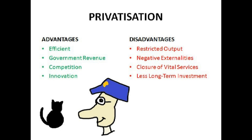Advantages. Private firms tend to be more efficient because they've got a greater incentive to be productively efficient. If they're not being efficient, then they could get forced out of the market, whereas a government, if they're holding a national monopoly, then they've got much less incentive to be efficient because they can simply ensure that no other competition comes in.